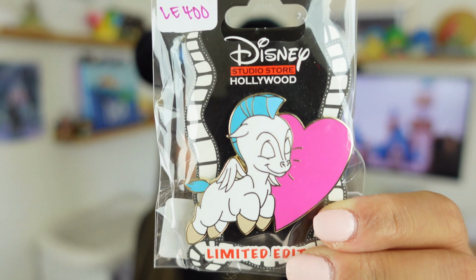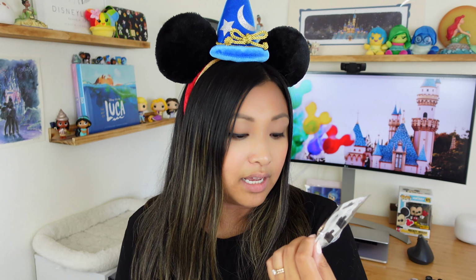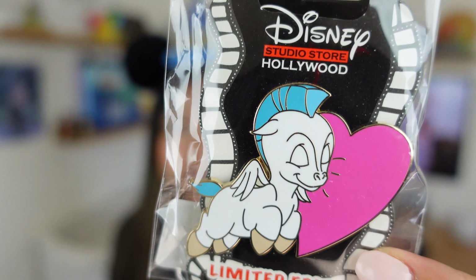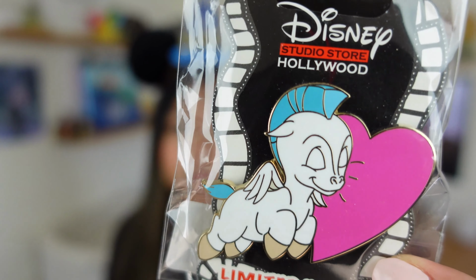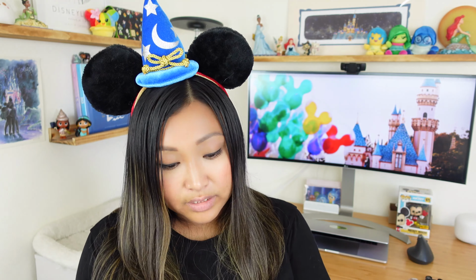And then that brings us to our next pin. I also had this pin before as well, and I was going to keep it for my Hercules collection and then traded it away, sold it away, I don't remember. It just went away, and then I saw it was available with our friend for trade, so decided to get this one back. And then this one here obviously is going to be for trade.